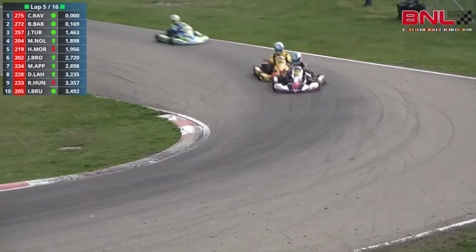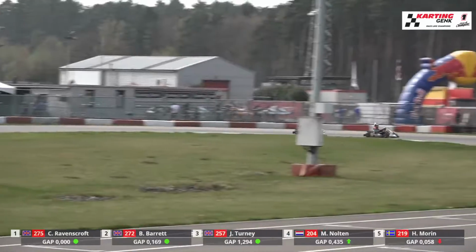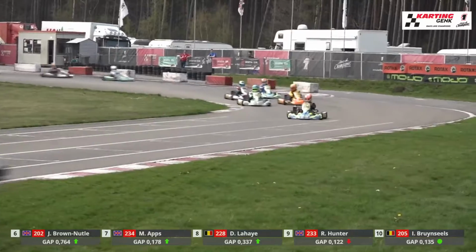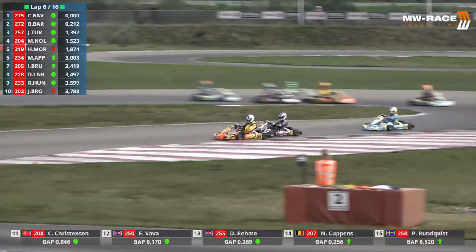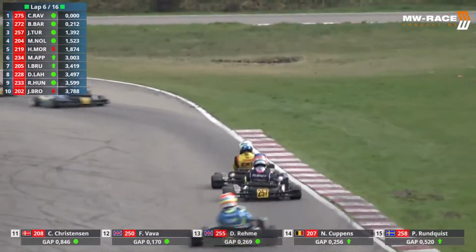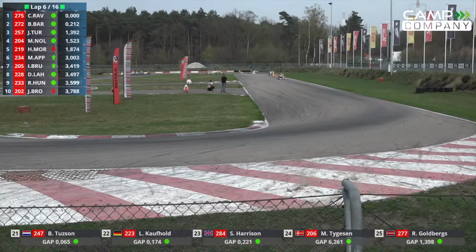Gap from second to third, just over 1.2 seconds at the moment as our leaders head up towards the last corner. Mick Knowlton has disappeared from Hannes Morin here and is now right on the back of Joe Turney. And a little bit of contact there between Dylan LaHaye and I think that was Jordan Brown Nutley. So the two title contenders of last year going head to head there through the last corner. There was definitely some contact. They both ran wide and I wouldn't like to point the blame at either of them, but Dylan LaHaye has just gone past Gillian Breinsil, so he walked away ahead in that one. So LaHaye now up into seventh place.